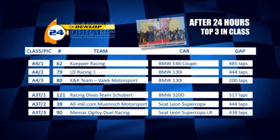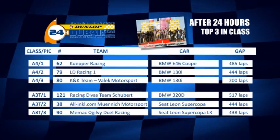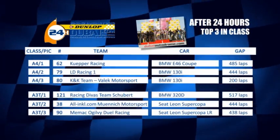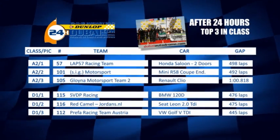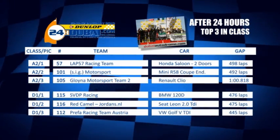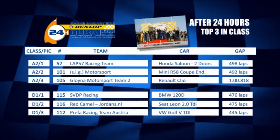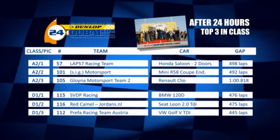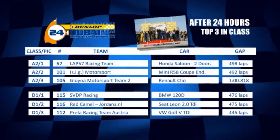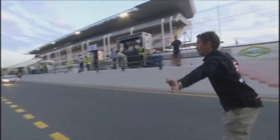The Racing Divas were brilliant in their Schubert BMW. Munich and Memak Ogilvy Dual Racing took the other two podium places. Arabian Team Lap 57 celebrated a victory in the A2 class. The diesel category was won by SVDP Racing, followed by Red Camel, who were only one lap behind. The Austrians finished third. Whoever saw the checkered flag returns home from the desert a hero.